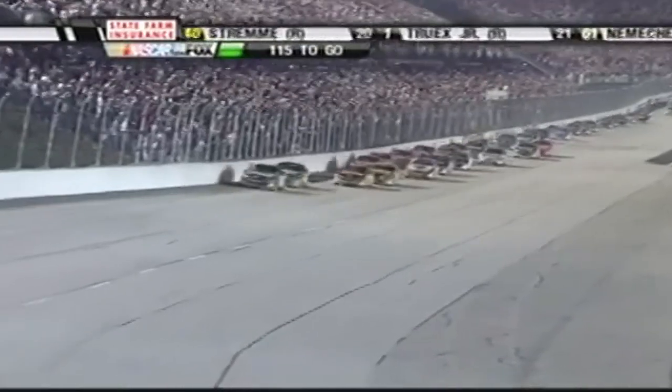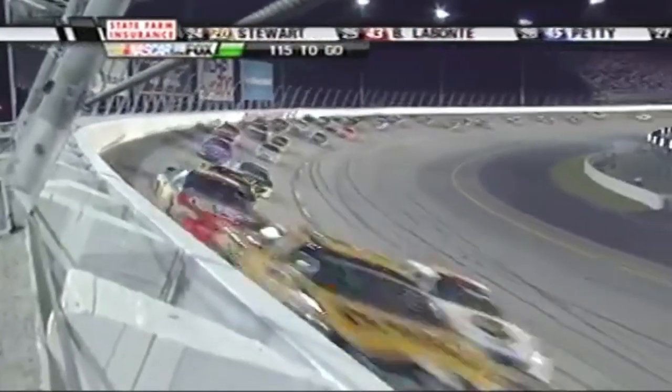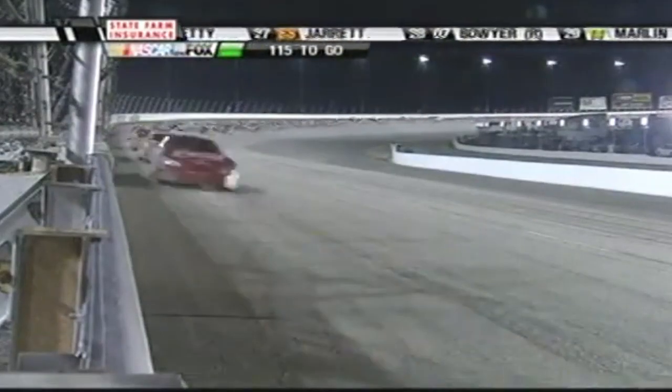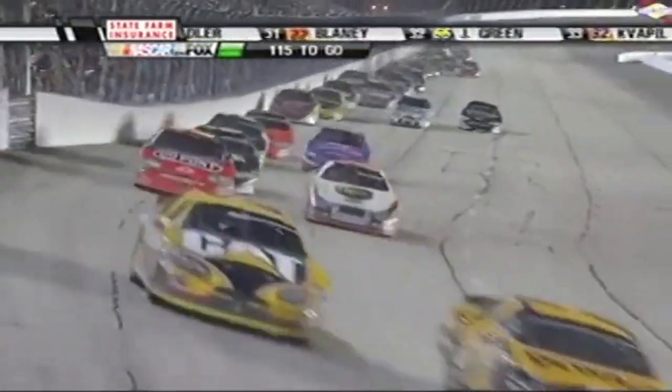Green flag. And Johnson and Biffle take off. Earnhardt Jr. really didn't get that great of a restart. I tell you what, he's got a pretty good race car sitting up there in the third position in an 8 car. Oh, here comes Kenseth. Did he get a run down the back straightaway? Pokes the nose inside. Going to clear Dave Blaney by turn 3.